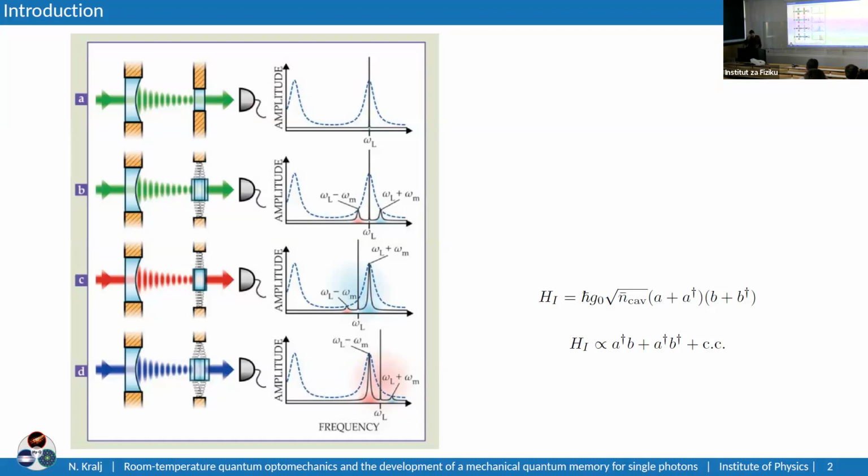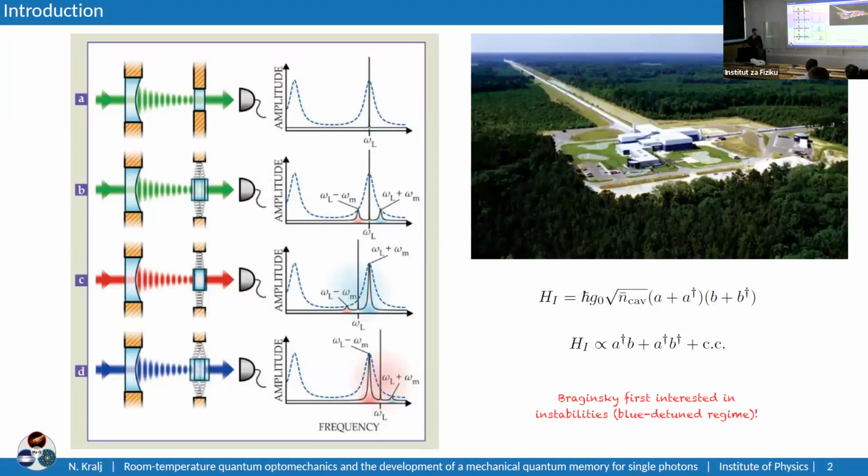And interestingly enough, in the onset of optomechanics, I guess before it was even a field in its own right, it was actually this process that was of interest in the context of interferometric gravitational wave detectors like LIGO, where the Russian theorist Braginsky noted that this might lead to instabilities because I suspect, or I know actually, that what they want to do is park their laser on resonance, but since the lock is never perfect, they might spend some fraction of the time on the blue side.